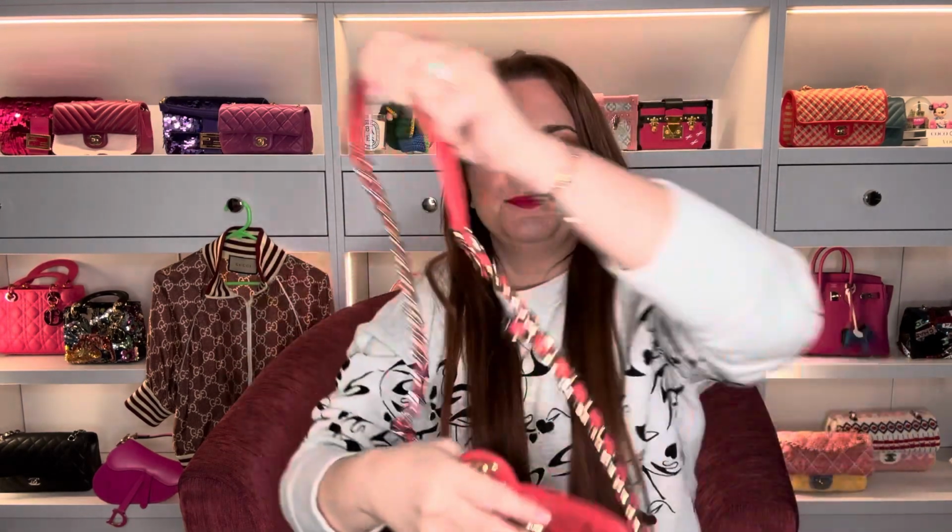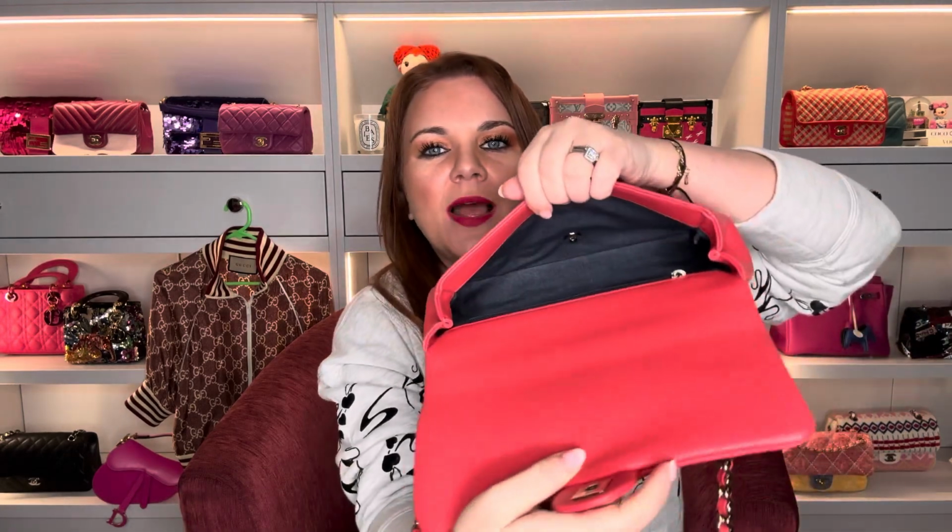This is brand new. This is a seasonal bag from Chanel. It is a beautiful coral colour. It has this stunning chain, which is what just drew me to it. It has the pocket on the back that you can put your phone in. It's navy on the inside. It is navy in here as well. It's never been used. It's brand new, so it's in perfect condition.